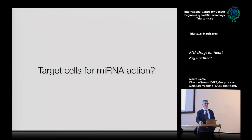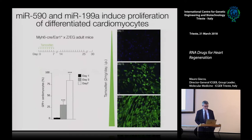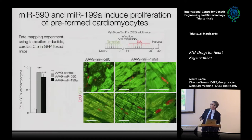Are they existing cardiomyocytes, or some sort of stem cell population in the heart or recruited to the heart? We did a fate mapping experiment. Basically we crossed a mouse which contained the alpha myosin heavy chain promoter upstream of a tamoxifen-inducible Cre. So this Cre is expressed only in mature cardiomyocytes, and we crossed it to a flox mouse, and then gave tamoxifen for 7 days. So we converted all mature cardiomyocytes into green cells. And then we did myocardial infarction with the injection of the AAV vector expressing the microRNA.